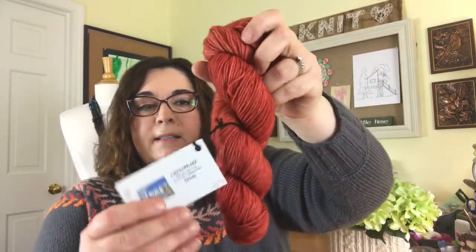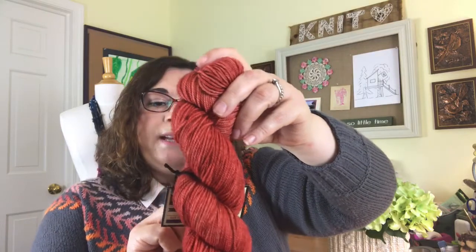I got it specifically for the blend of Targhee nylon, which I've never knit socks with before, so we'll see if that's a hard wearing sock. 468 yards, so it's a thinner sock weight. And this is part of their Highway 50 collection, which is a backroad collection of US domestic yarns. And then she gets them back and dyes them in her studio.